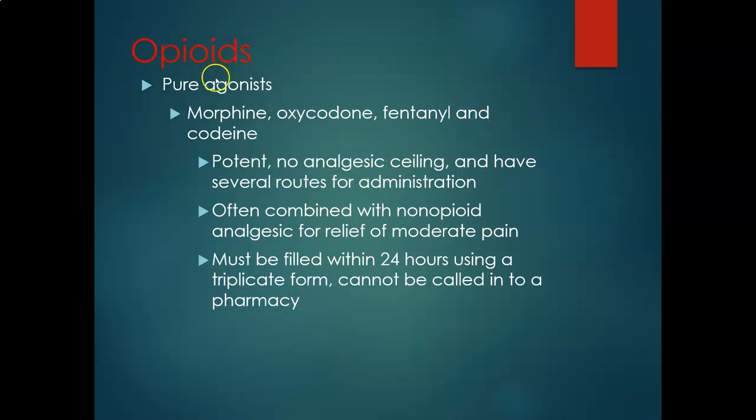So opioids are pure agonists. These are morphine, oxycodone, fentanyl, and codeine. They're potent, there's no analgesic ceiling, and have several routes for administration. Often combined with non-opioid analgesic for relief of moderate pain, must be filled within 24 hours using a triplicate form, and cannot be called into a pharmacy.